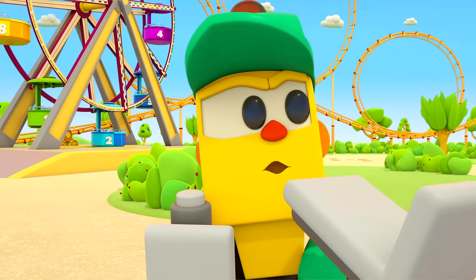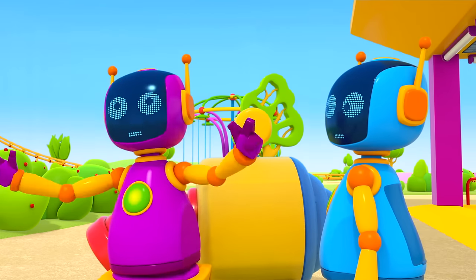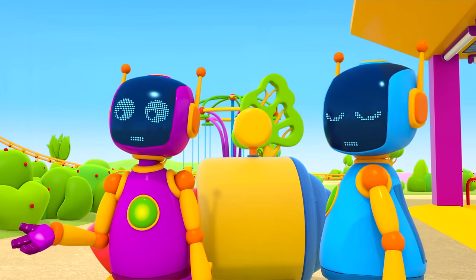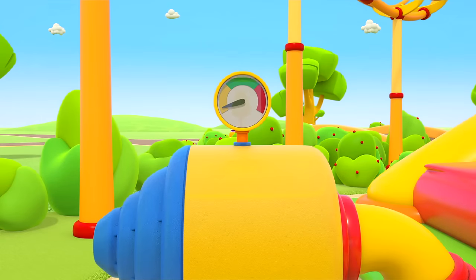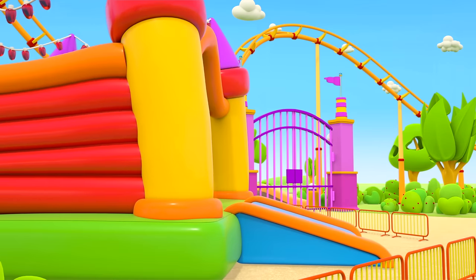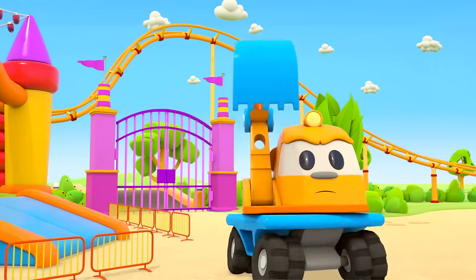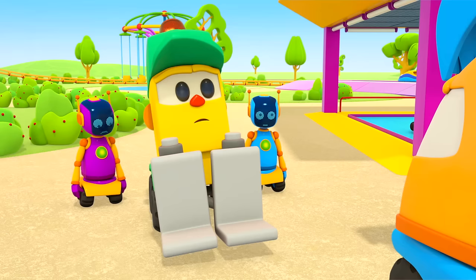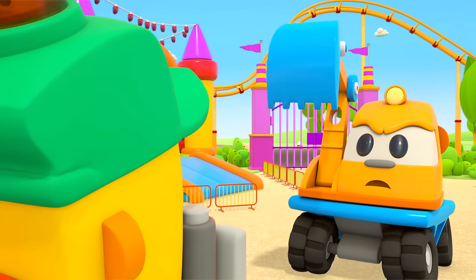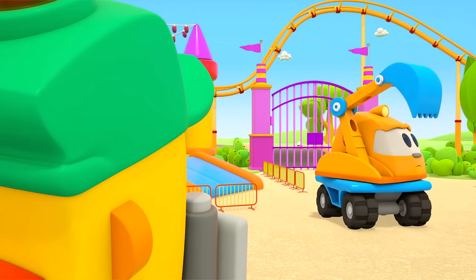Robots, what have you done? Their tire's gone flat, and they need a pump to fix it. But they can't take this pump. They need it here for the castle to work. So put it back. Need to pump the tire. Oh. Okay. Let's go have a look.